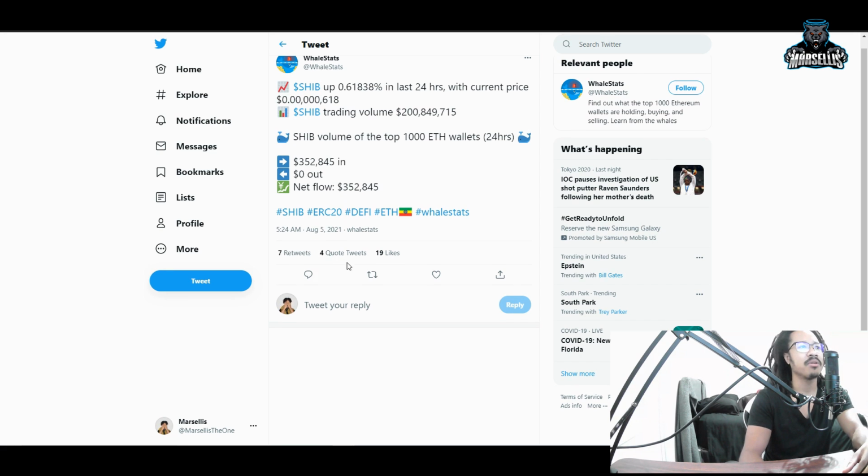But I don't know if that's a big statement or not. I mean, $352,000 out of all the money that's flowing through sheep, which is a few billion right now, 2.6 billion, I believe. But yeah, I guess 352,000 is not enough. It's not enough at all compared to what's inside a sheep.